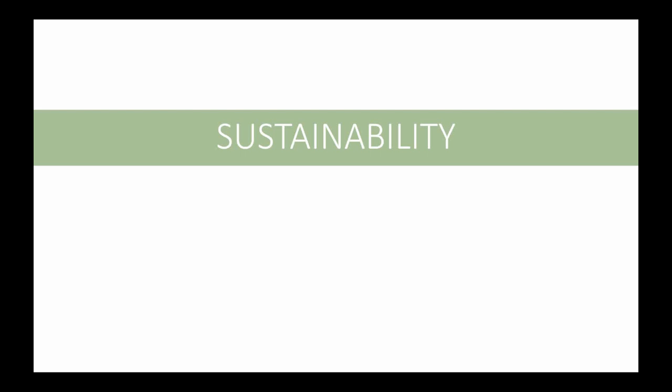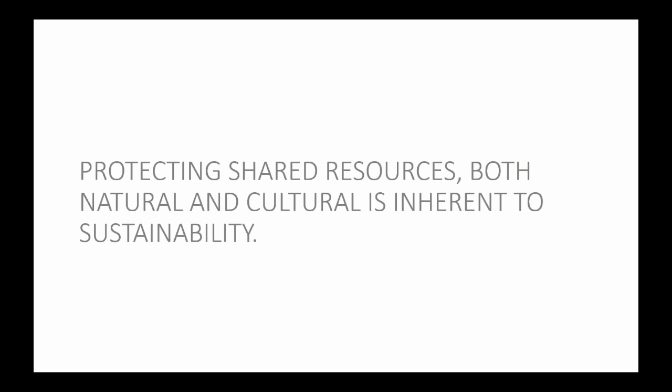Okay, the next thing I'll just touch on briefly is sustainability. So we're finished with the idea of collaboration, and I'll move on to the importance of sustainability in the design process. I'm hoping you guys are familiar with a lot of these issues. I think of sustainability as the importance of two things. And the first is protecting shared resources.